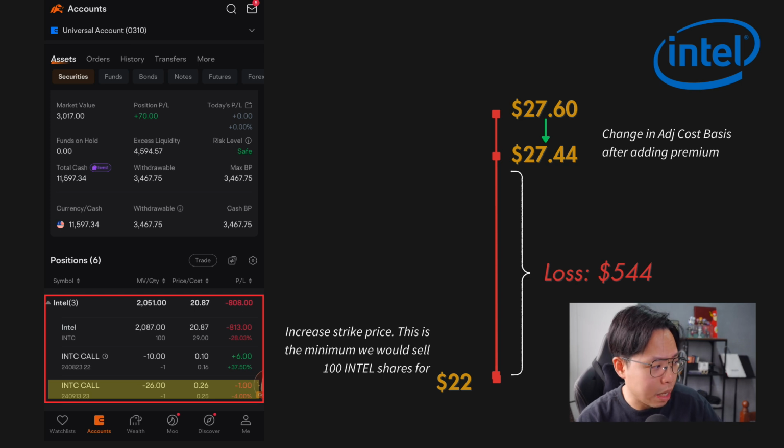Now, if you look at it with me, we have the adjusted cost basis of $27.60. We received the premium of 16 cents, which nets off. So our adjusted cost basis from the first covered call makes the whole position worth $27.44. If, let's say, we fall asleep at the wheel and these 100 shares get called away at $22, we suffer a loss of $544. Let's say we don't fall asleep at the wheel and this whole position expires worthless.